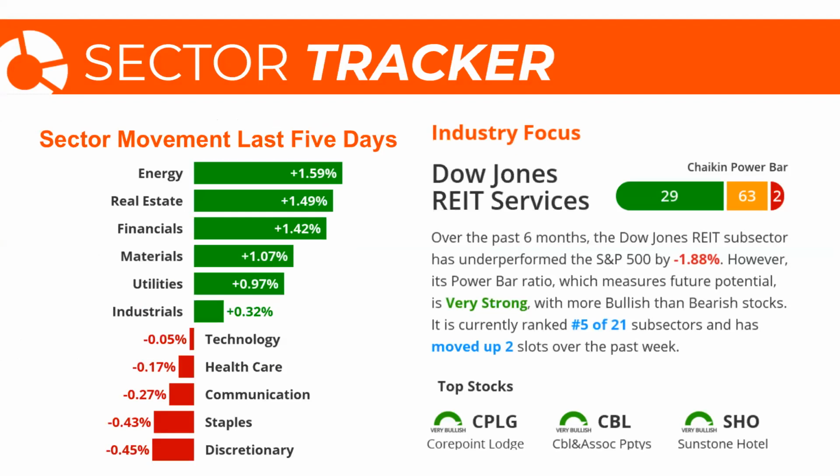Taking a look at the sector tracker now, movement of the major sectors over the last 5 days. Energy remains at the top of the list despite pulling back with crude over the past couple of days. Real estate moves to the number 2 slot as rates have come in a bit.